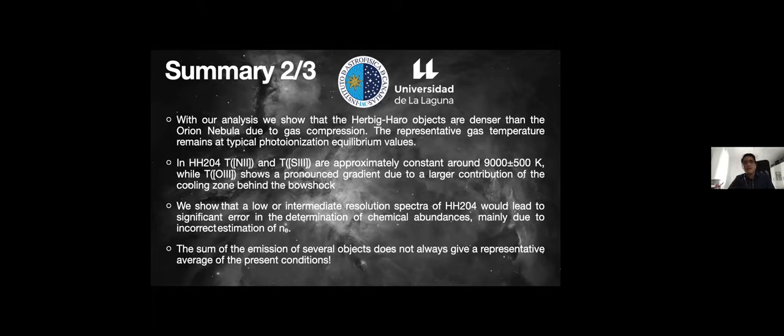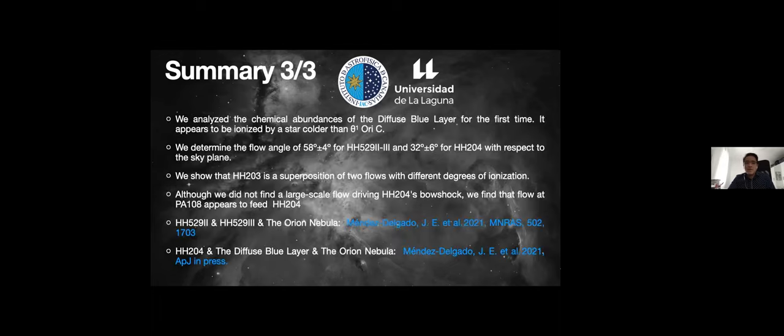With our analysis, we also found that the sum of the emission of several objects does not always give a representative average value of the present conditions. We can find this in more detailed discussion in our papers. The first one is already published in Monthly Notices of the Royal Astronomical Society, and the second one was recently accepted in the Astrophysical Journal, and it's already available on astro-ph.